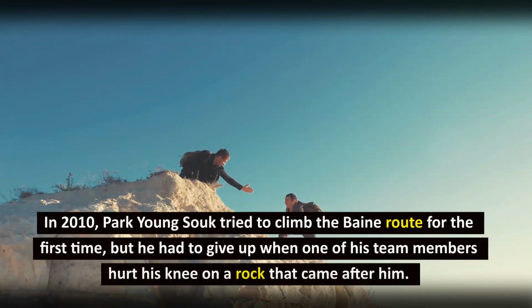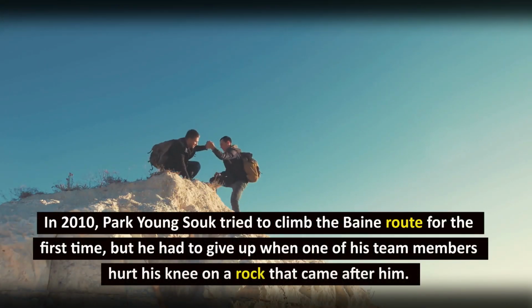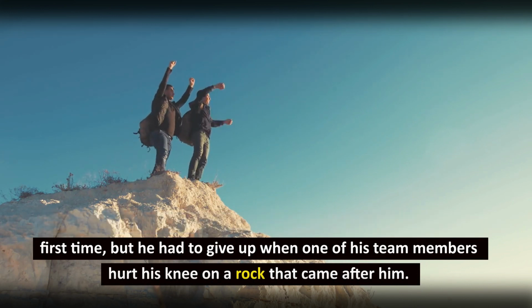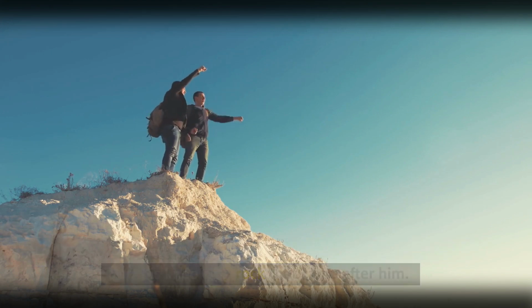He had also been to both the North Pole and the South Pole. In 2010, Park Young-seok tried to climb the Béghin Route for the first time, but he had to give up when one of his team members hurt his knee on a rock that came after him.